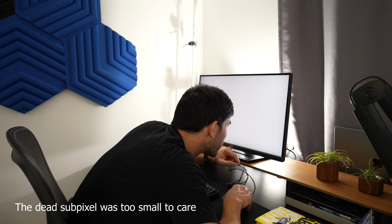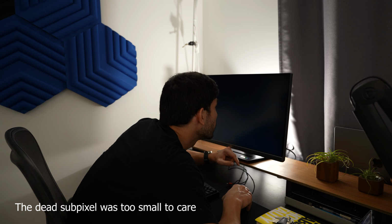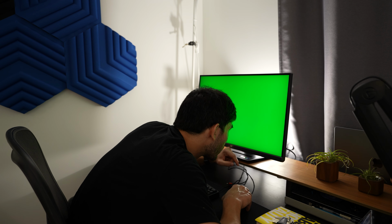Yeah, it appears on blue. You don't really see it on white at all. I think it's a white dead pixel. On black, you see it. It's really small. Red, you barely see it. Green, you don't even see it at all. Blue, you see it. White, you don't. So it's just dark colors.